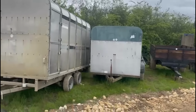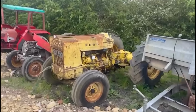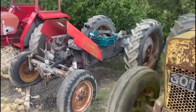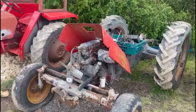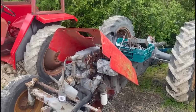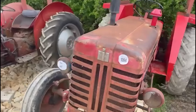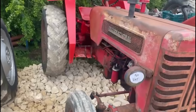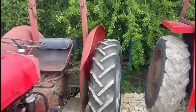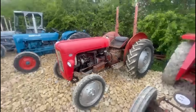Large assortment of trailers here. Then we've got some tractors. It's like a Ford Industrial, or the remains of a Ford Industrial anyway. Massey 135 or 240, not quite sure which. International, probably a B275 or B250. Three cylinder 35, with an unusual downswept exhaust.